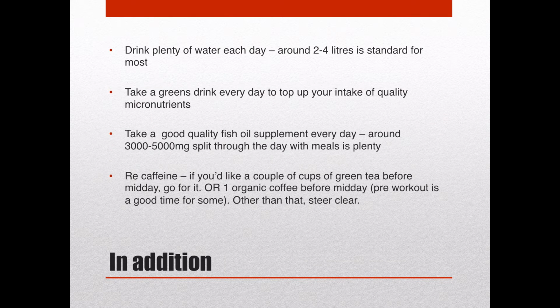Other stuff: plenty of water every day. Around 2 to 4 litres is standard for most people. If you're a bit bigger, then obviously a bit more. If you're a bit smaller, maybe down to the lower baseline, 2 litres there. Greens drink dailies are pretty good in order to help top up your intake of quality micronutrients.